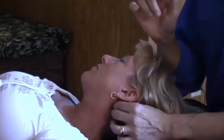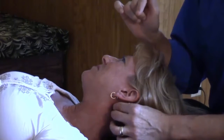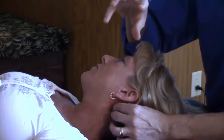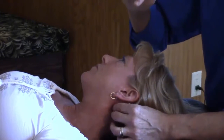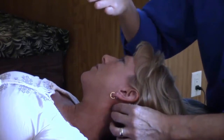Now, if I'm on the levator mistakenly, not a bad mistake, because they do very, very similar actions in terms of movement of the neck. So they're both ipsilateral rotators. So if I'm wrong, I'm still right.